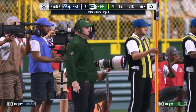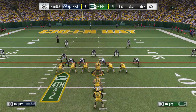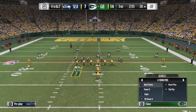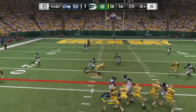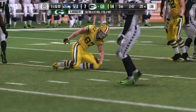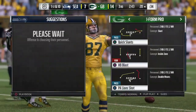The field goal unit's going to stay put on the sideline. They're going to go on 4th down here. 319. Rodgers to throw for it on 4th. It's caught. Nelson. Give him 6 on the play. And on 4th down, they're able to convert and move the sticks.